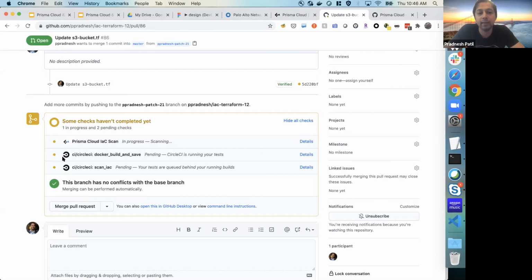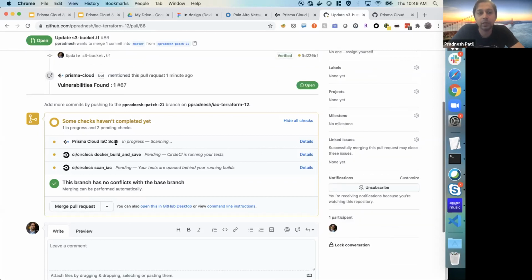And as you can see, I have also hooked up my CircleCI instance to this particular GitHub repository. So whenever I make a change, automatically my CircleCI pipeline gets triggered, and there are a couple of tasks there. So you can see Prisma Cloud IaC scan got triggered, vulnerabilities found one. Let's take a look at that.